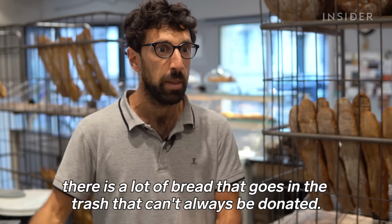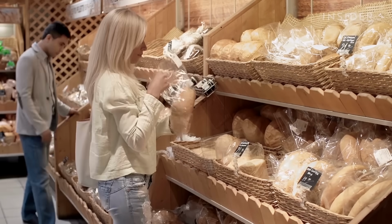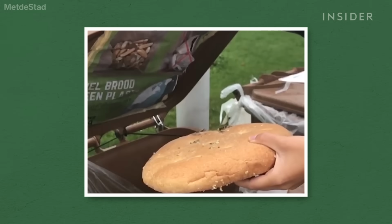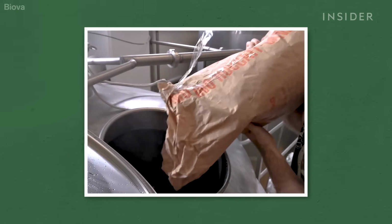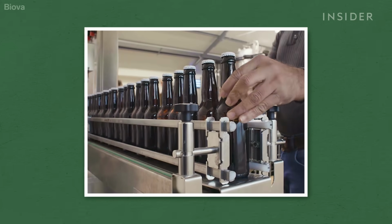Bread is one of the most wasted foods around the world. Other companies have found fresh ideas of what to do with it. In the Netherlands, Met de Stad collects discarded loaves from the streets around Rotterdam to turn into natural gas. Biogas, an Italian brewery, makes old bread into beer.